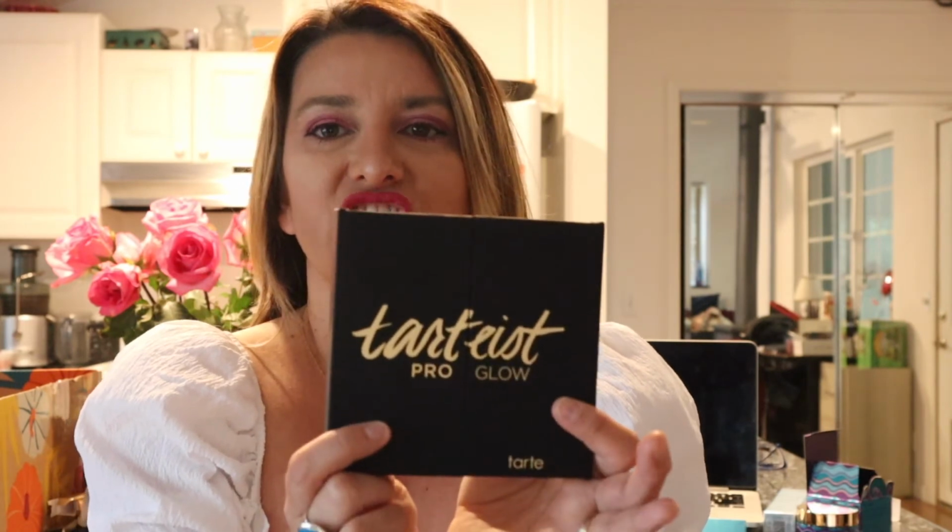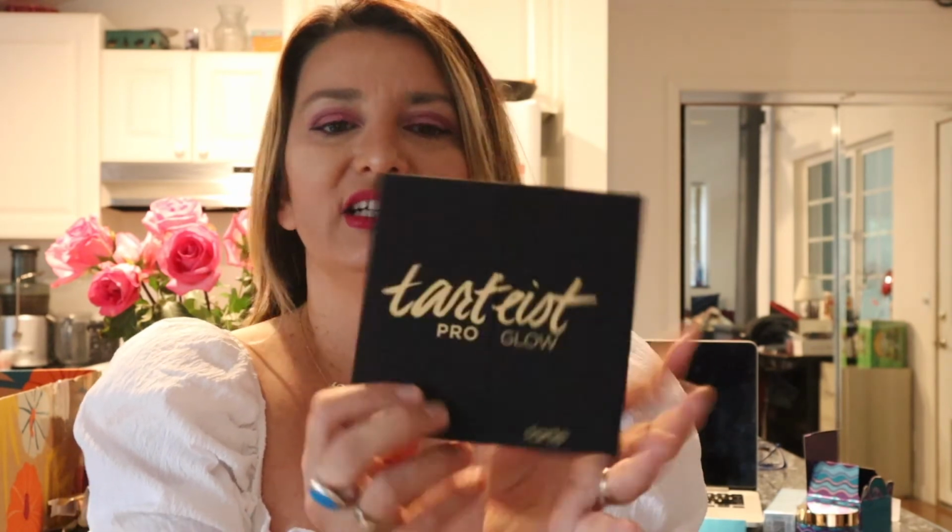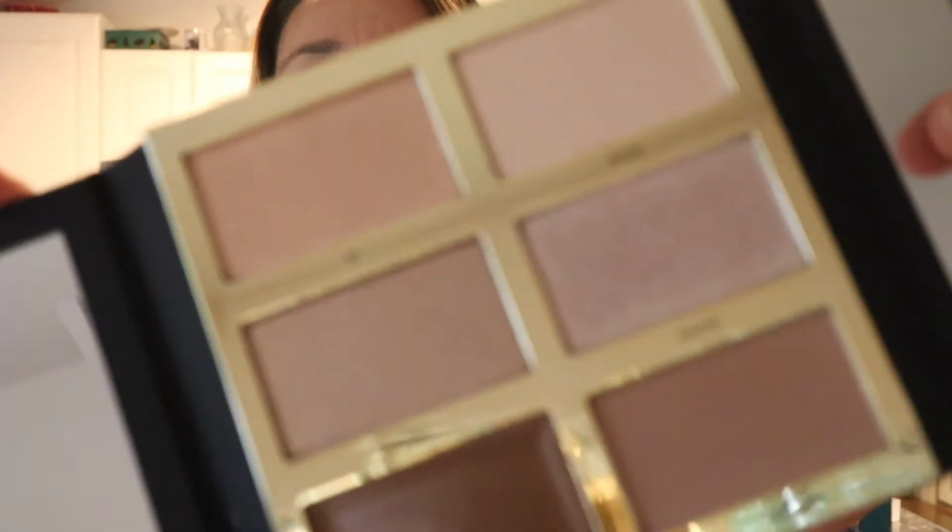And yeah, this is the Tarte Pro Glow from Tarte. I also got a really good price on this. And yeah, these are the colors again, just closer. So it's really, really pretty highlighters. And I like this chocolatey brown bronzer or contour. It's kind of creamy.